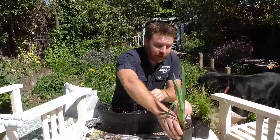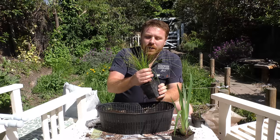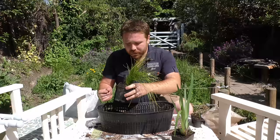Then we're going to have the fiber optic plant, which is a fantastic little plant. And as you can see, I'll put a close-up of this in the video. It's got these lovely little sort of mini white flowers on the end of the stems, which are a really great, you know, give it a real name, it's got such a character. So that'll go to one side.